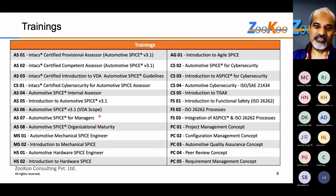So all these things, and also some deeper trainings for particular processes, not only from the model point of view, but what exactly the engineering process should look like and the requirements of that.